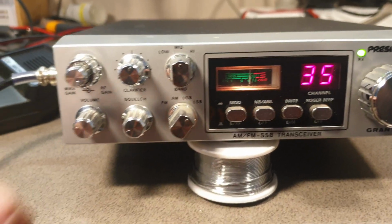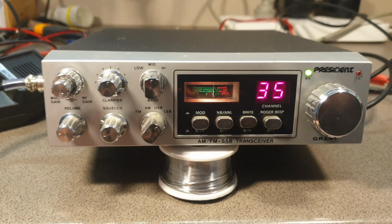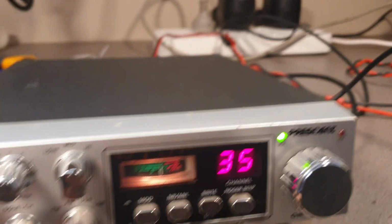Okay, another rowdy one. Hang on, let's just turn that down a bit. We're just injecting what we were injecting the last radio. We've got about 5 microvolts going into that on 27355.